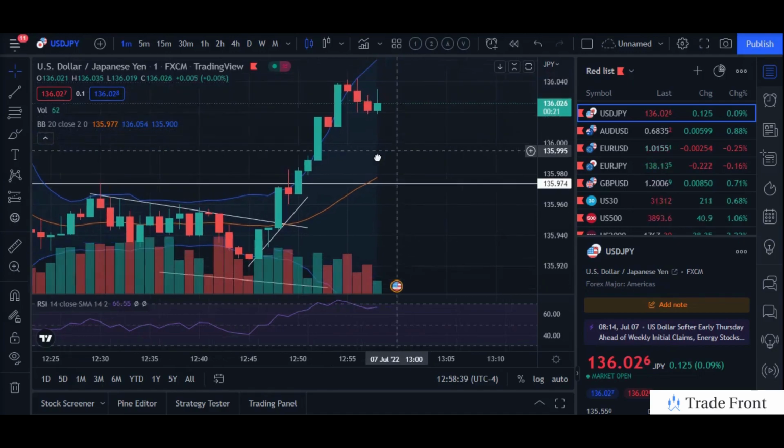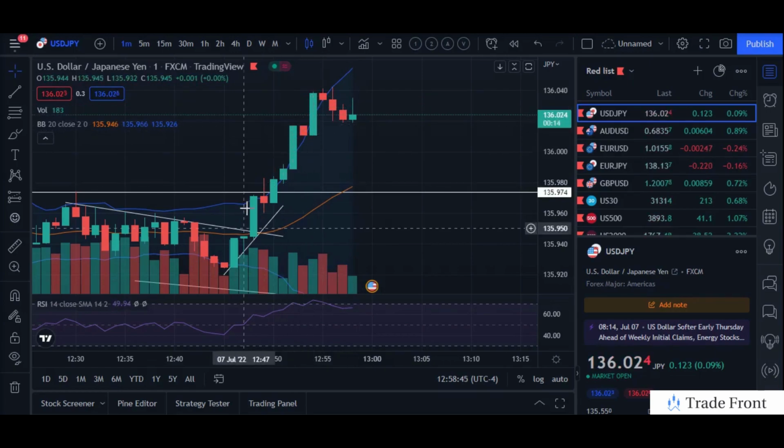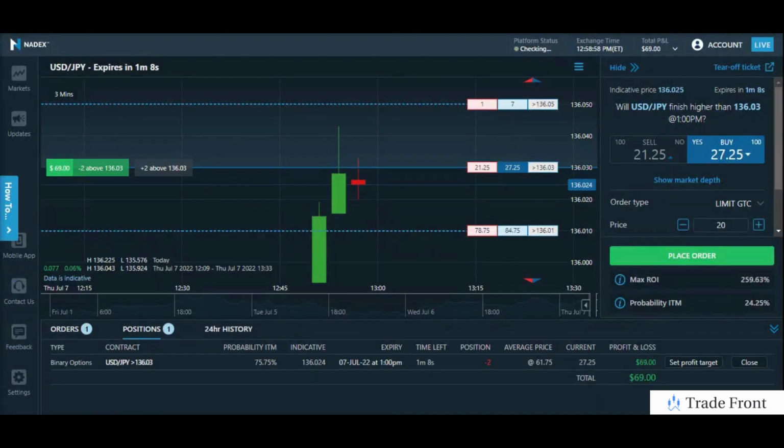So as you can see up here, now the bullish volume is getting to an all-time low. And we have broken the upper Bollinger Band several times. We've broken previous resistance several times. We are now at a point where we are overextended. So here we are, $2 away.